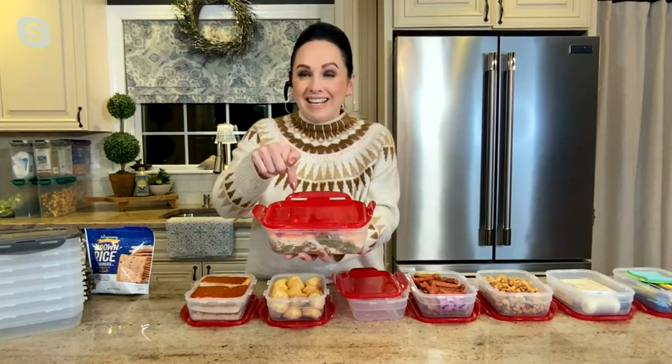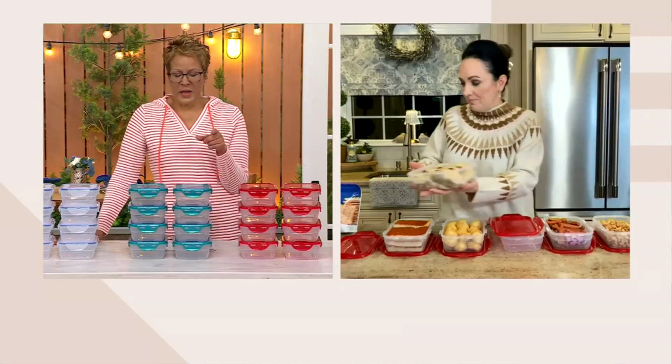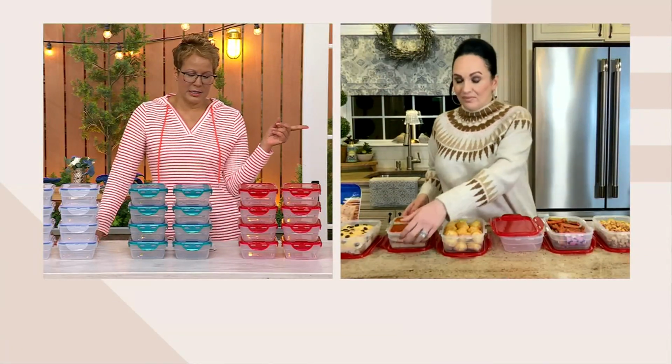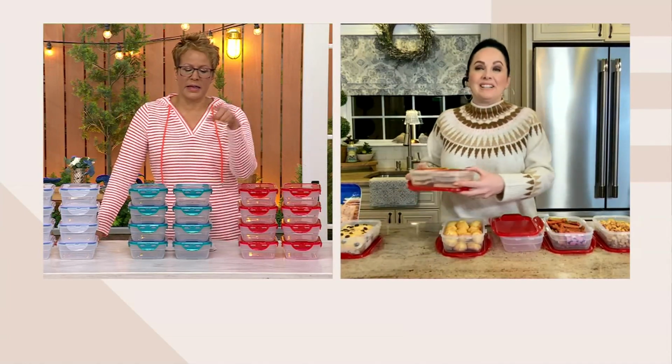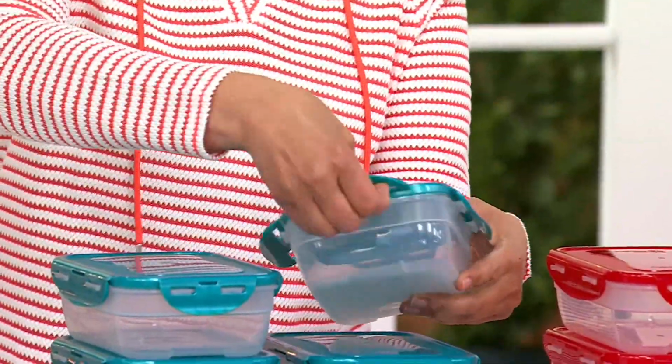And then you could just dig in, scoop with those chips right into this container after you heat it in the microwave. Have no worries. And speaking of that, I actually had lasagna from last night, Valentine's Day dinner, and just reheated it in the LocknLock. And yeah, it's not rocket science. You just flip that lid, super easy.